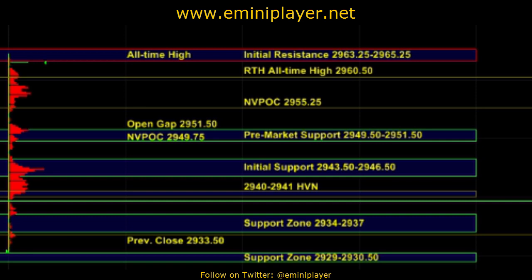heading into the open, our intermediate term bias is bullish and the short-term bias is neutral bullish. The only reason that the short-term bias is marked neutral bullish as opposed to straight up bullish is because the market is trading at the previous all-time high, and we've already seen a pretty significant move in the overnight session, so there is potential for profit taking at these higher prices.